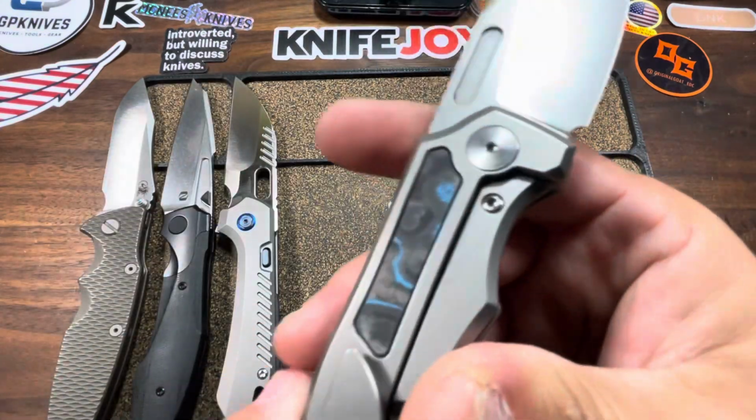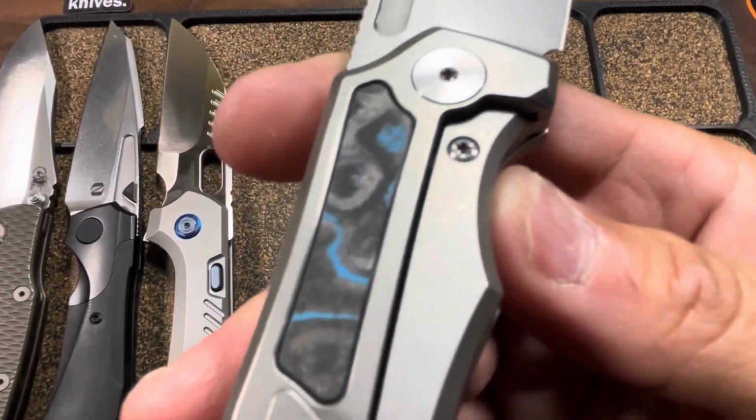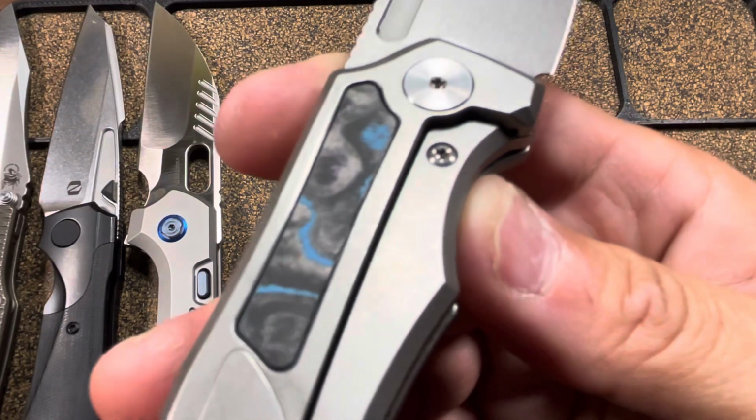Actually, I lied to you. There is a snail trail right there on the lock bar. You can kind of see it when you go at a certain angle. Granted, the stonewash does hide it well.